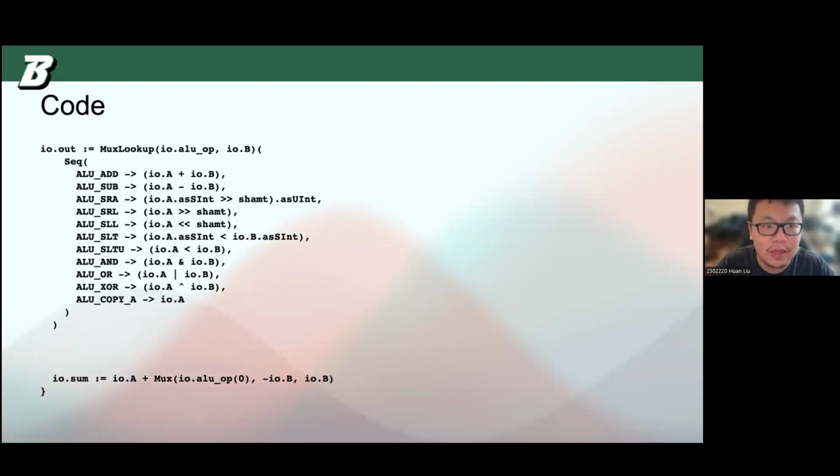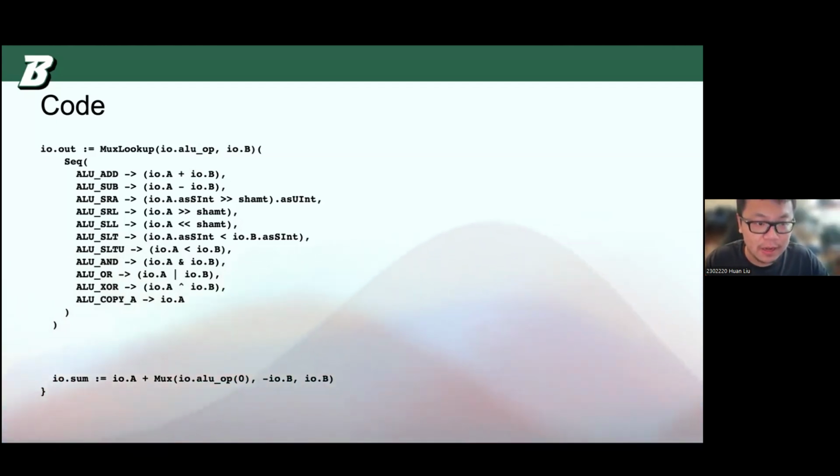Let's move on. There is a demo code, a small fraction of it. We can take a look at this. It contains operations like add, subtraction, SRA, which means shift right arithmetic, SRL, which means shift right logical, SLL, SLT, SLTU, AND, OR, XOR, and COPY. They all do the operation in the ALU. The last code is about getting the sum. We can get the sum from A and B, and the sum lets us judge whether B is positive or negative. So we can get the sum result. That's a simple demo code.